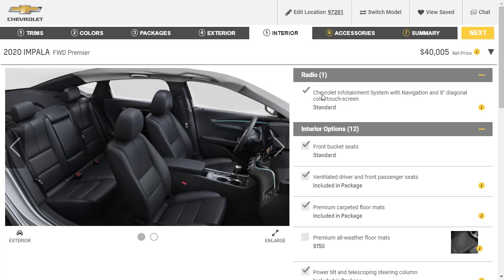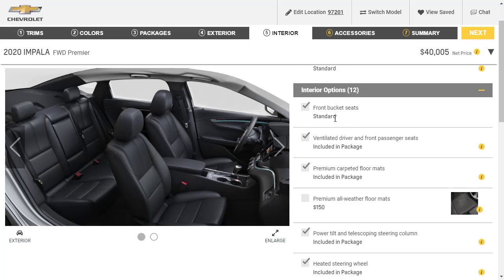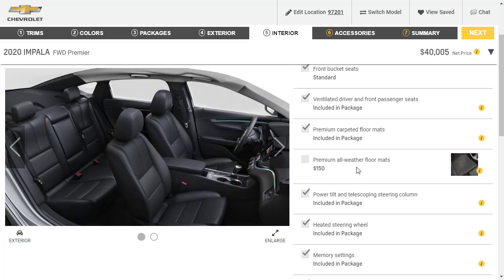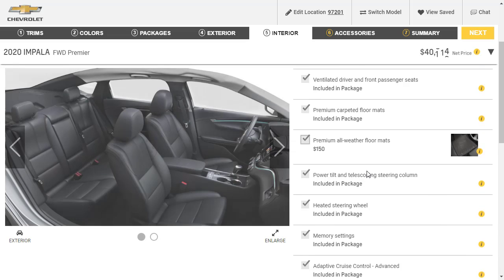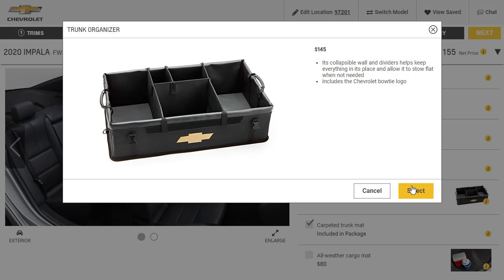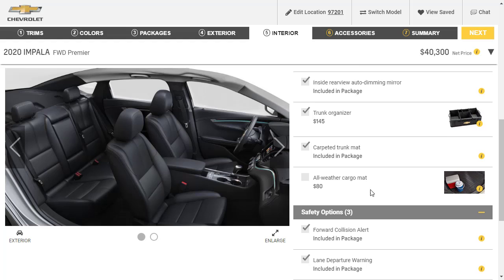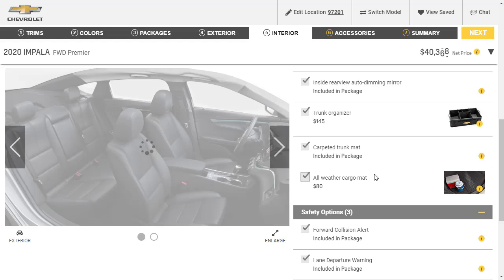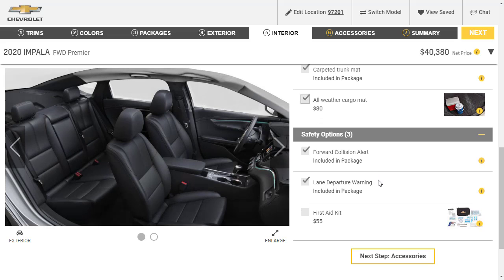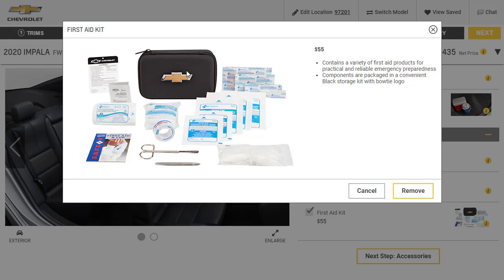All right. Radio, we've got the high end. We got the one infotainment system they offer. Interior options. We have all the stuff besides the Premier all-weather floor mats. Let's go ahead and throw them bad boys in there. All right. Trunk organizer. That's actually kind of cool. I want a trunk organizer. I said truck because I have a truck and I'd love to have an organizer in the bed of that truck. I swear, seriously. All-weather cargo mat. Yep, want that bad boy too. Too as in also. First aid kit. I always say no, but today let's go ahead and throw a first aid kit up in there. Why not? See, it comes with a Chevy bag. See the Chevy bag? That's why I'm getting it, just because of that.